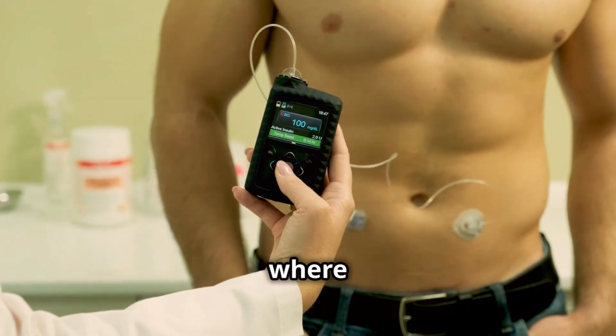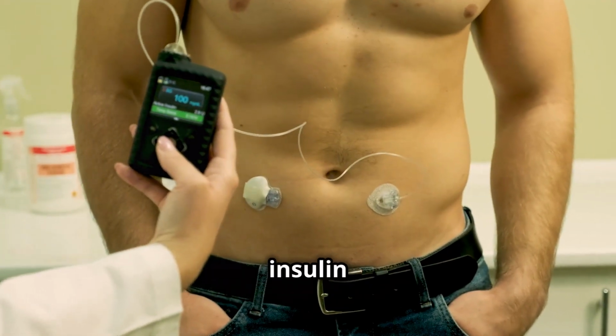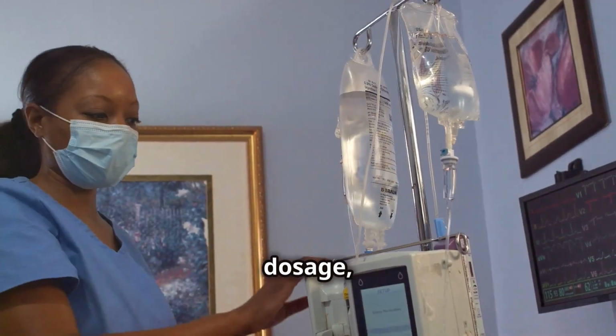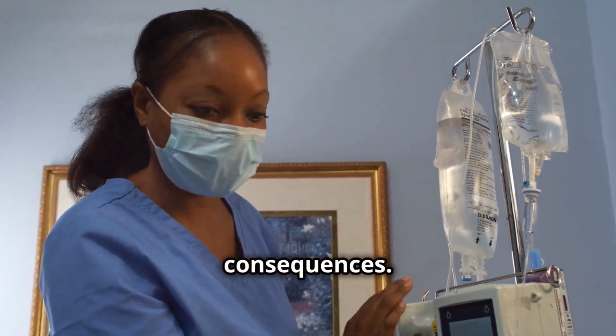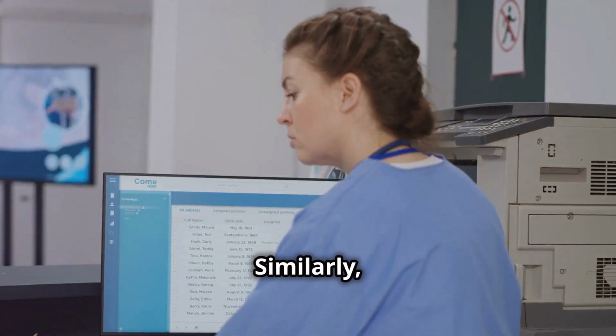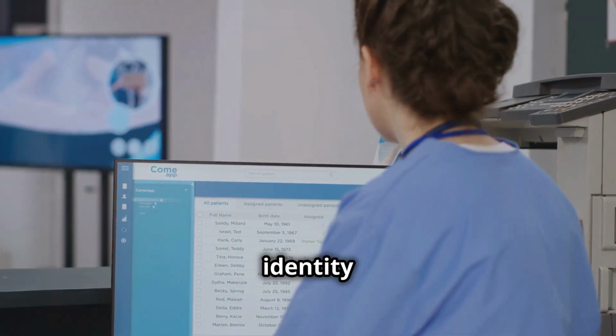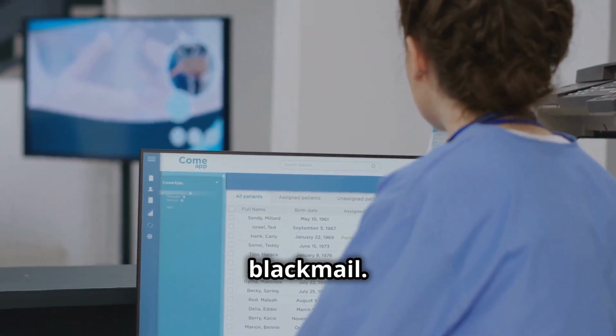Imagine a scenario where a hacker gains access to a patient's insulin pump. They could potentially manipulate the dosage, leading to life-threatening consequences. Similarly, unauthorized access to medical records can result in identity theft or even blackmail.